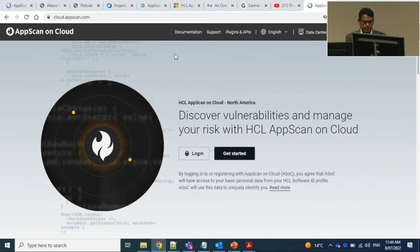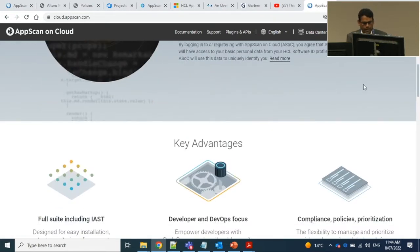Here, if you already have a subscription, you can directly log in. But if you don't have one and you are willing to try it out, we do have an option. You can start for free with a trial license. We offer that for 30 days. But if you mention that you were part of this meeting and seminar, we'll try and give it for two months for sure.